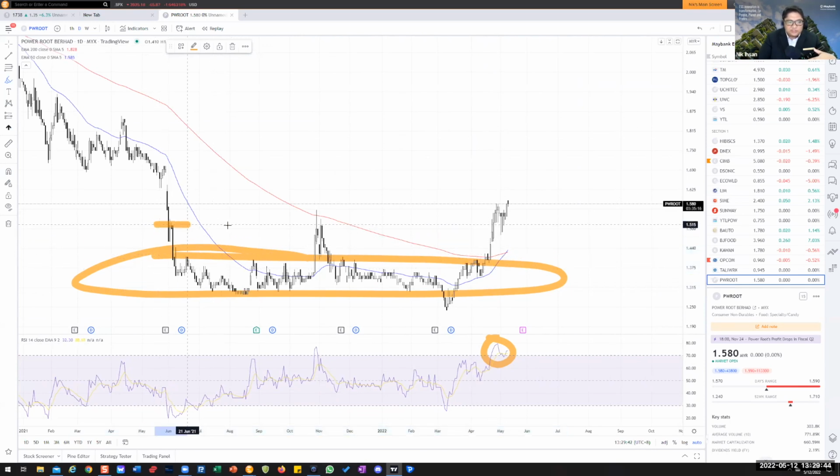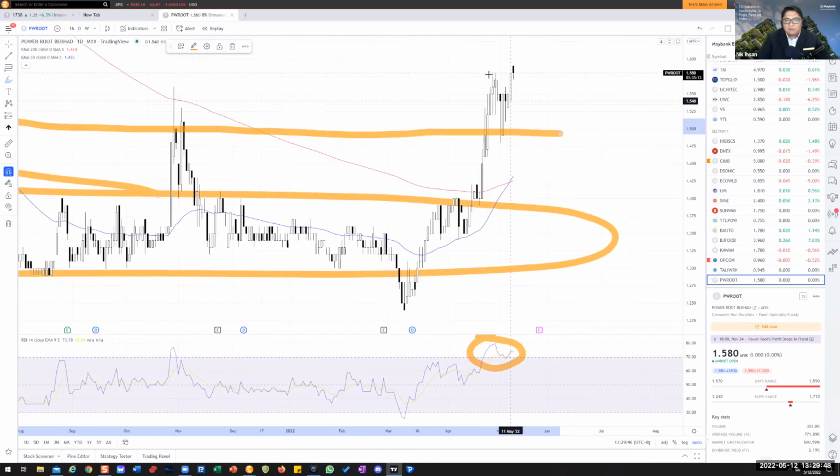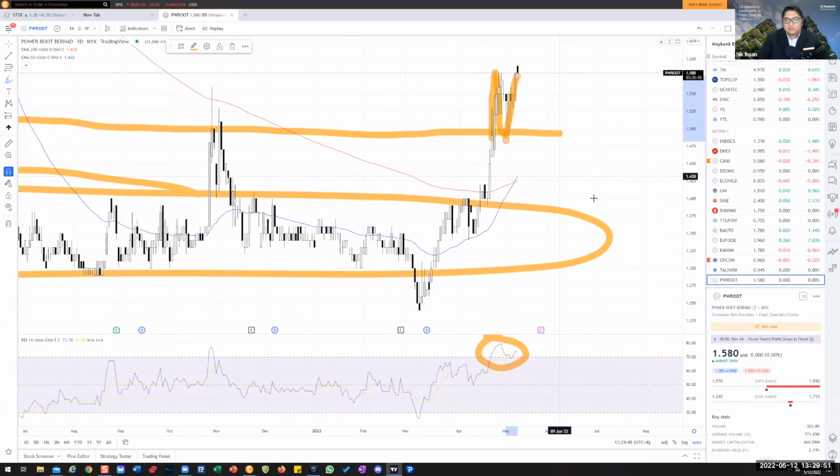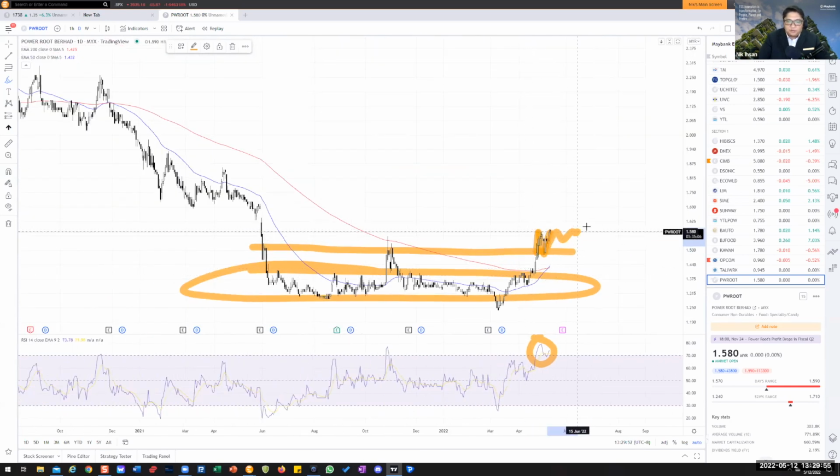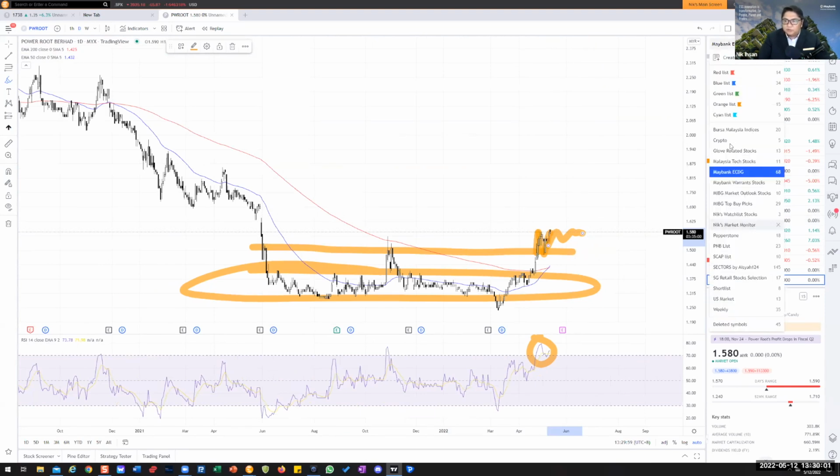So you can see here there's some resistance, and you can see the breakout, come back, rebound again. So this is a good indication that the stock itself is going to build up a new higher low structure and looking forward to go for the upside movement. All right, last but not least, let me go back to the gold price.